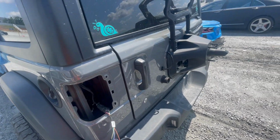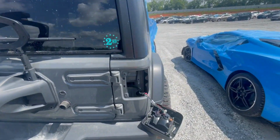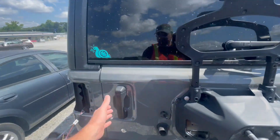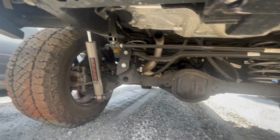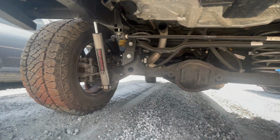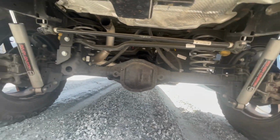I don't know why they did that, but they took off the spare tire and both sides. Maybe they had some aftermarket stuff going on. They took it apart for some reason to get their parts back. Interesting. But yeah, looks okay. Got some Rough Country suspension shocks on there, so that's pretty cool. Looks really clean underneath here. So that's nice. The fire stayed to the front and the back looks good.